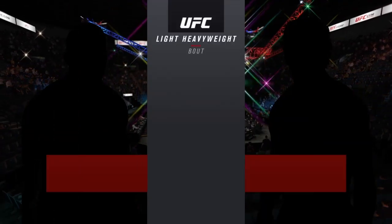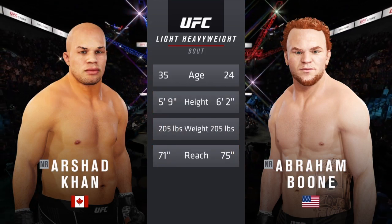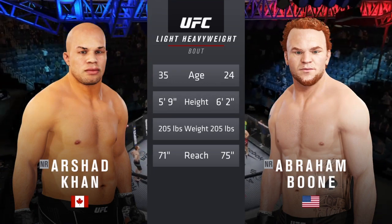The tape for this light heavyweight tilt. So more than 10 years apart, these two fighters. Some differences in height and reach. All right, now to get us started, here is Bruce Buffer.